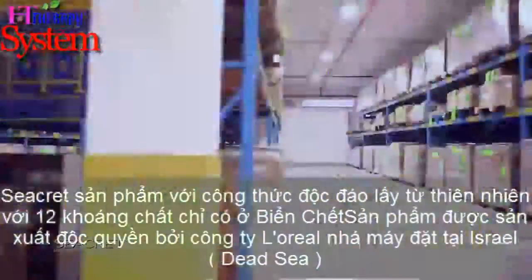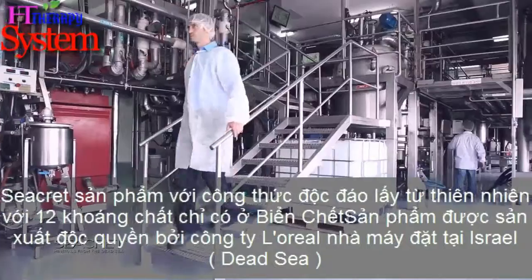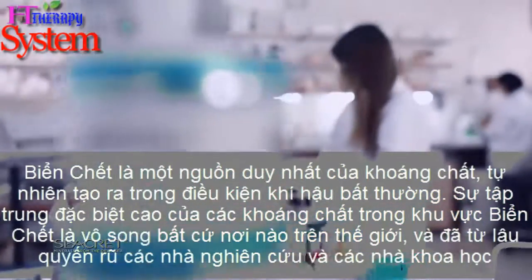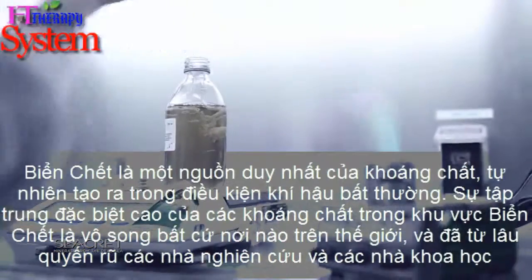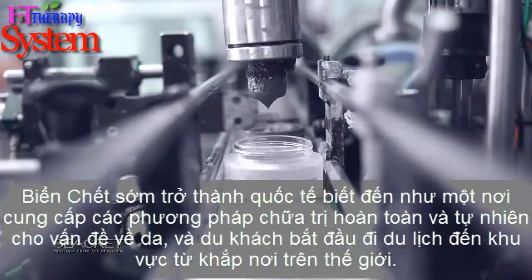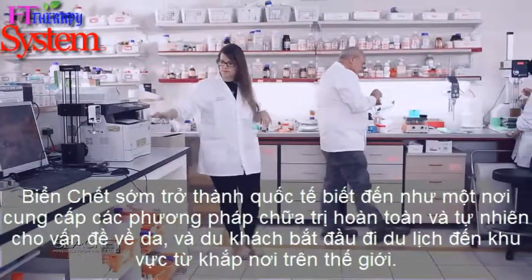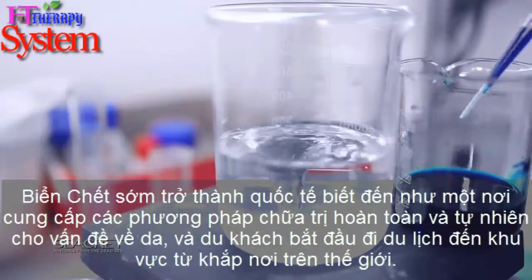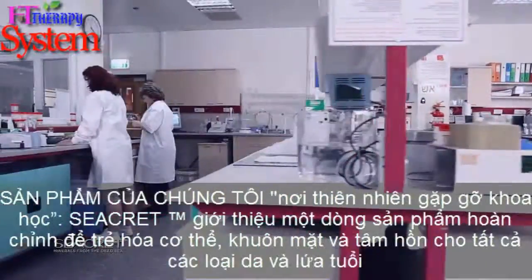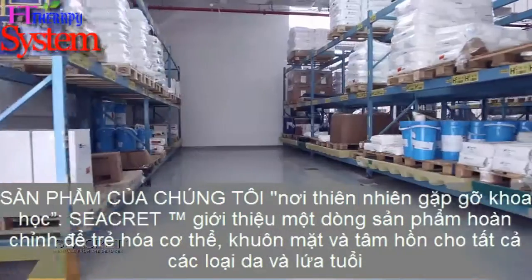This 107,000 square foot facility is one of the largest and most advanced production facilities in Israel. Here is where Seacret develops, tests, and manufactures its unique Dead Sea formulated products. Our facility produces tens of millions of units annually. Our process starts in the Seacret Development Lab, certified by Israel's Ministry of Health, where a dedicated team of formulators develops the most cutting-edge and innovative products in the skincare industry.